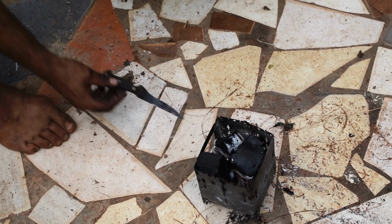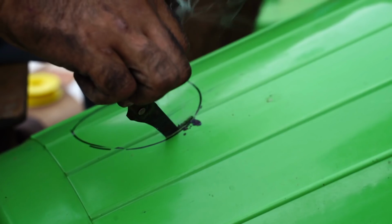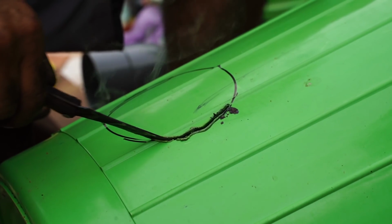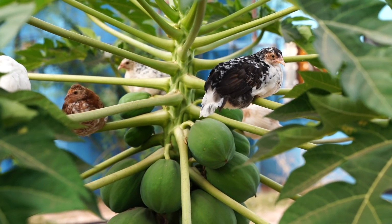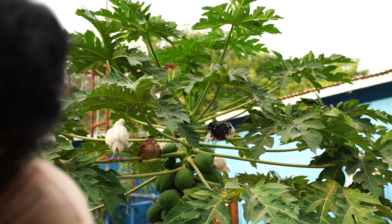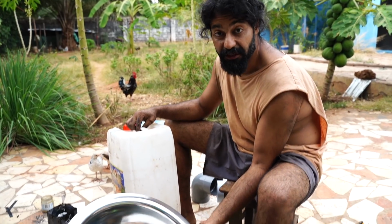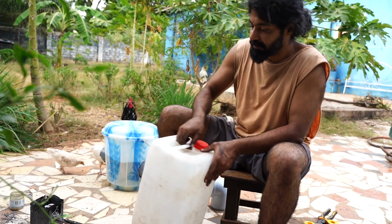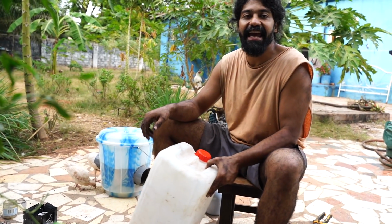I don't have a tool, so I use a heated knife. Our chicks love to sit in the papaya tree. Yeah, and the automatic water feeder will be like this, and this steel bowl. I will make one hole here and one hole on the other side. And then I need another hole.